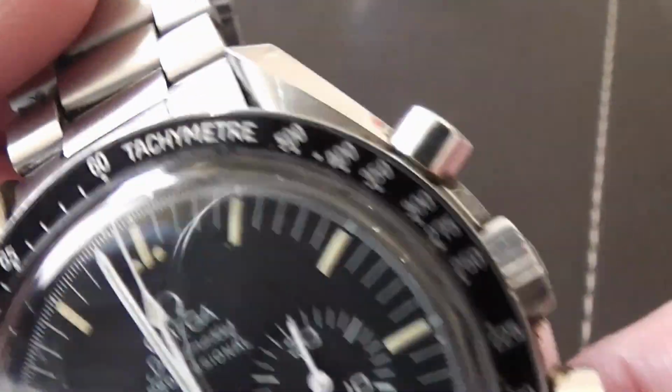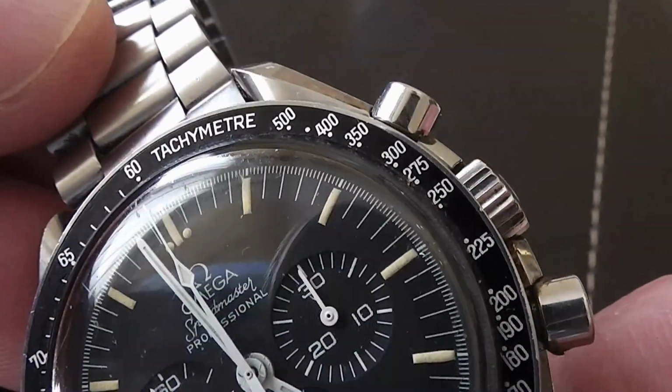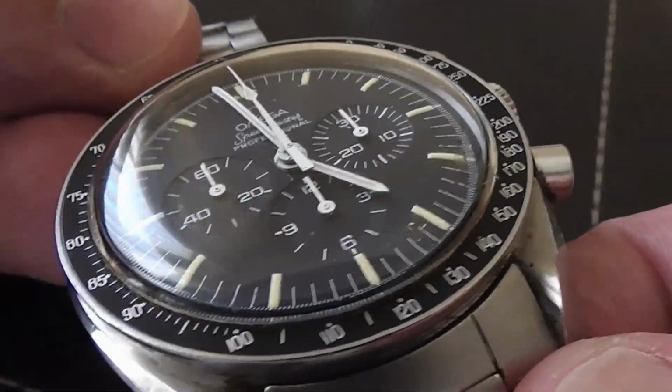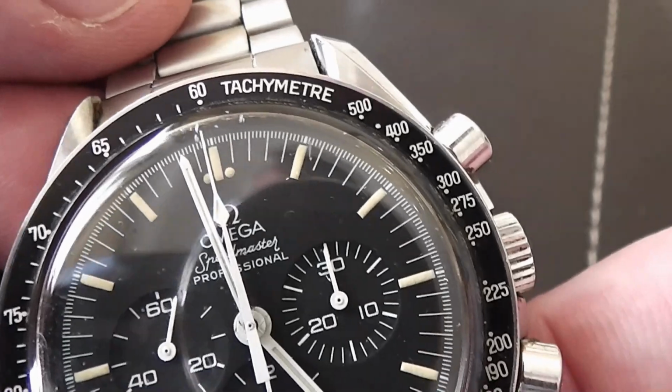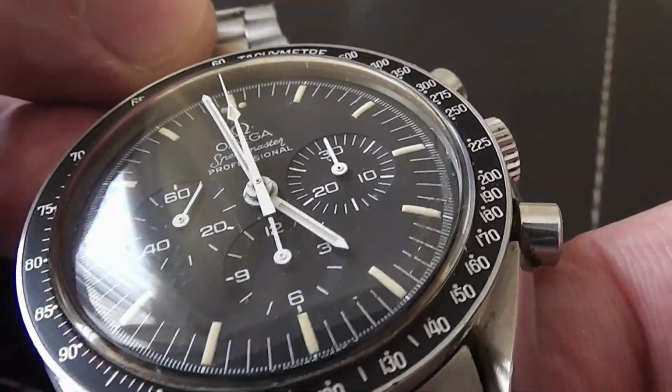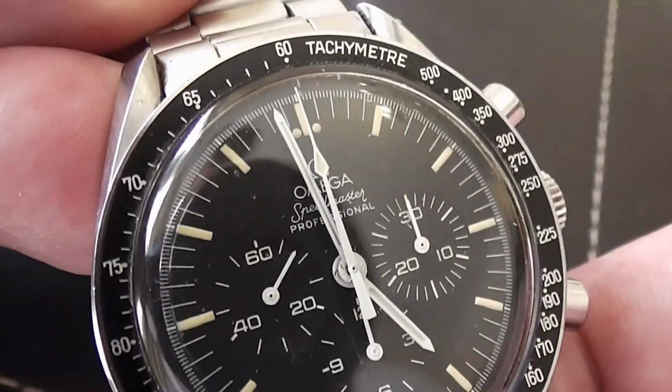The first thing you will note is the bezel around the edge. This acted as a tachymeter and when used with the chronograph function was used to measure speed. Dad says there is a clever way that if you time something moving and you know the distance it has travelled, then you can work out the speed.